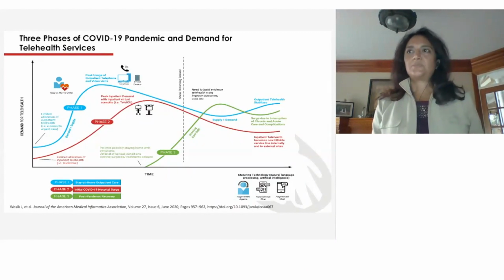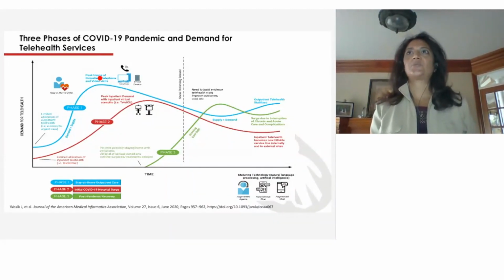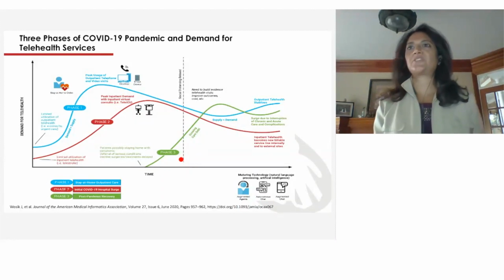So this slide is a little busy, but there are three phases of the COVID-19 pandemic and demand for telehealth. The light blue is that initial one where we saw the huge surge, and it was about needing to stay at home and how you get your outpatient care. Then phase 2 is the COVID-19 hospital surge that we also saw. We saw that slowly come down. But the green one is the one we're more interested in.